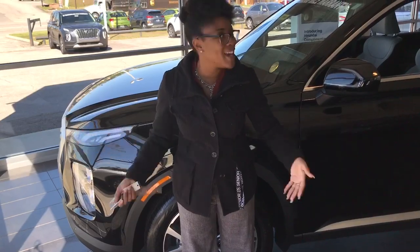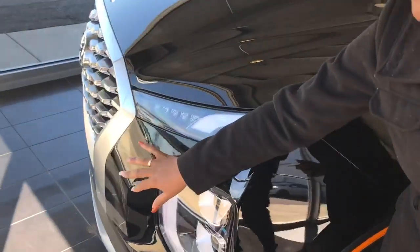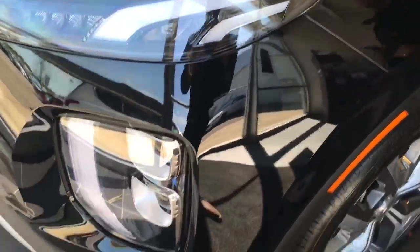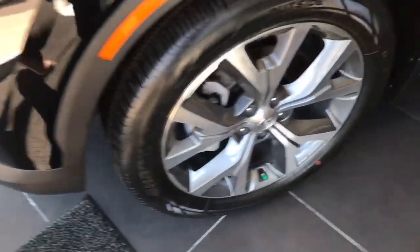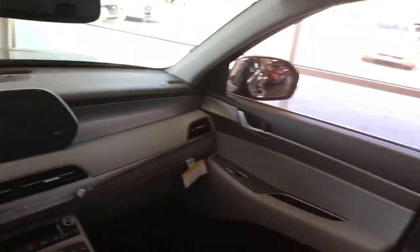So with all that being said, let's take a look at the Palisade I have on the showroom floor here. This is going to have our amazing honeycomb grille on the front with wraparound LED headlights, daytime running lights with premium alloy wheels. You're going to get external turn indicators, push button start, Apple CarPlay, Android Auto, a ton of safety features like blind spot warning, smart cruise, lane departure, lane retention. The list goes on and on and on.